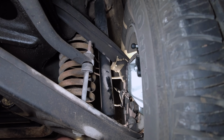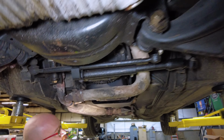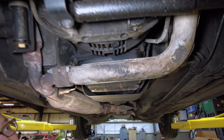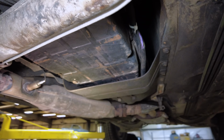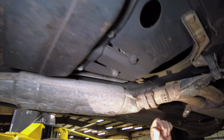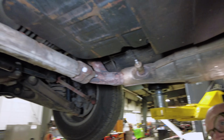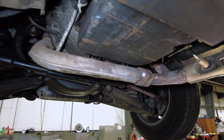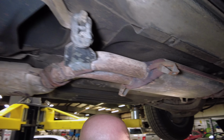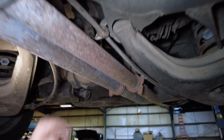Nothing's loose there. Shock is nice and dry. Get back to our transmission here. Everything's nice and dry there. Here's our exhaust. Everything's intact. This would be the catalytic converter here, which is still here, luckily. Here's our resonator. Everything's intact there. Here's our flex disc. Still looks pretty decent.